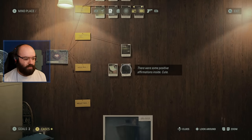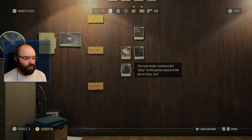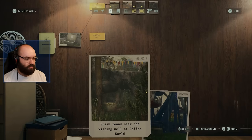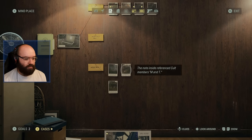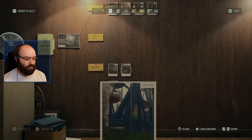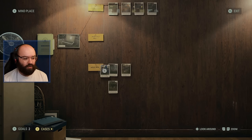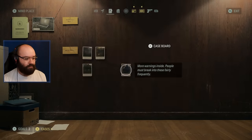There's some positive affirmations inside. Cute. The note inside mentions the story. Is this person aware of the horror story too? The note inside referenced cult members M&T. It referenced cult members, so it might not be Mulligan and what's-his-face, but it also might be if they're secretly part of the cult. More warnings inside. People must break into these fairly frequently.